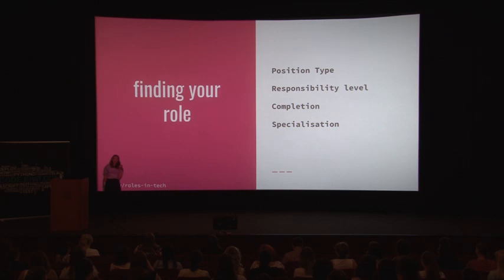And then in terms of finding your role, position type can play a part. You can either be permanent or contractor. If you're permanent in the role, you are likely to have a slightly lower salary than a contractor, but you have more job security, and you also have the company perks, which you wouldn't necessarily get as a contractor. But if you're a contractor, it's often easier to chop and change between roles quite quickly. So if you enjoy keeping on your toes and moving between things, then contractor is a good way to go.